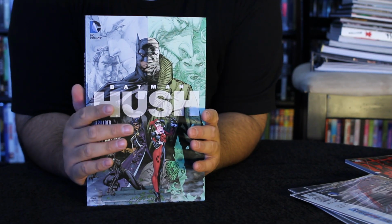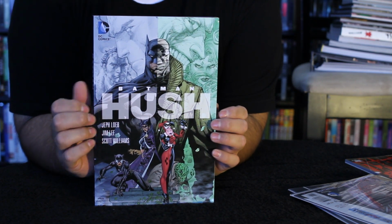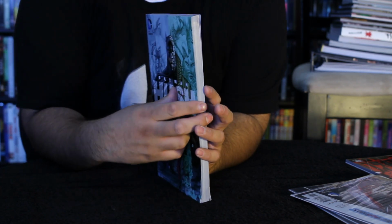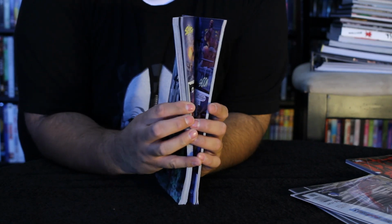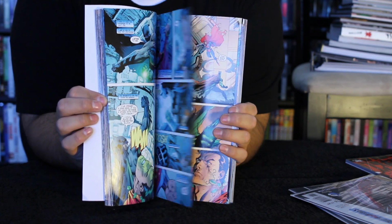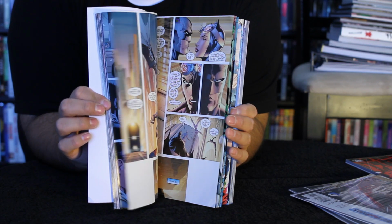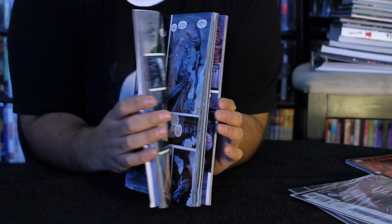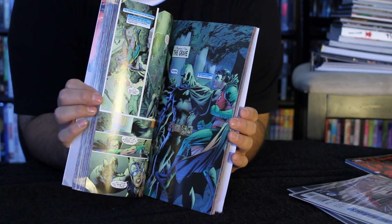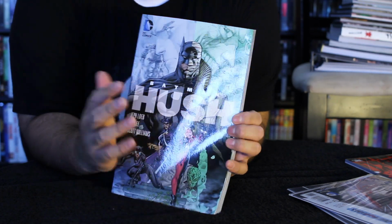Next one is Batman Hush, which is a great storyline. This book fleshes out all the different characters in the Batman mythos. So you get to see Joker, Harley Quinn, Two-Face, Poison Ivy, everyone. It's almost like everyone is involved in this story arc. Even Clayface, and I hardly ever see Clayface in anything. So it's a really, really good story. I would love to see this made into an animated film, definitely.